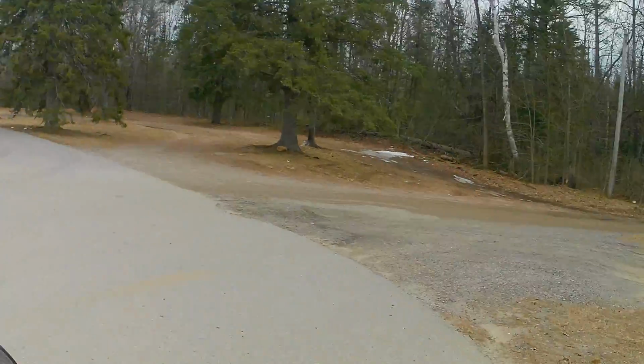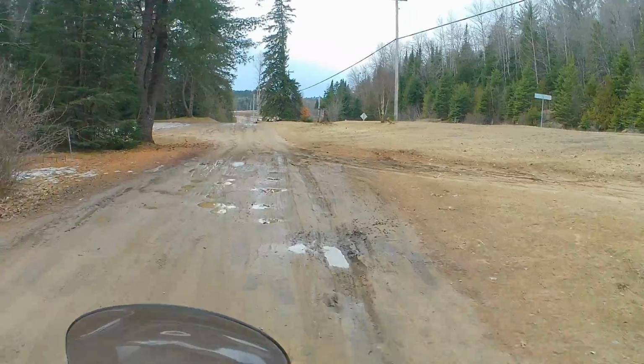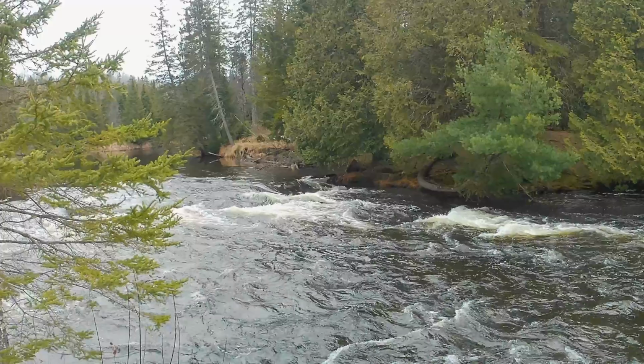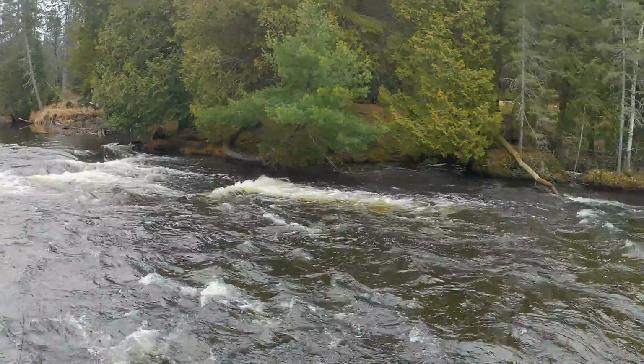I pulled in to take a look at the rapids at Furnace Falls, finding the Breva handled entirely predictably once the road surface got a little sloppy. Running water. It's a bit of an addiction.